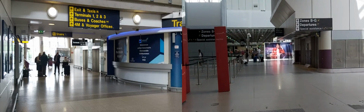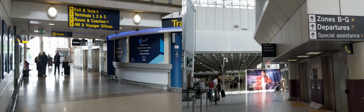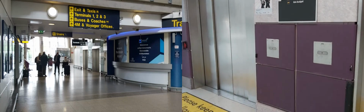And right here you can see the sign, lifts to Holiday Inn and Ibis budget. So let's get inside. There we are, and we're open. So basically, we're at departure level. We're going to go to arrivals level, which is only one level down.